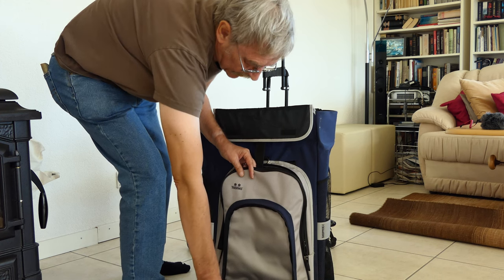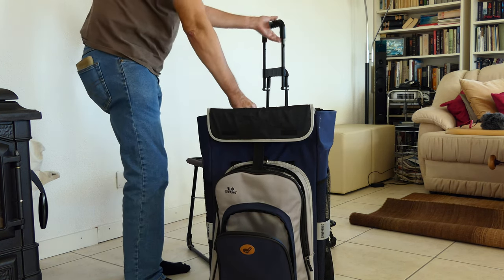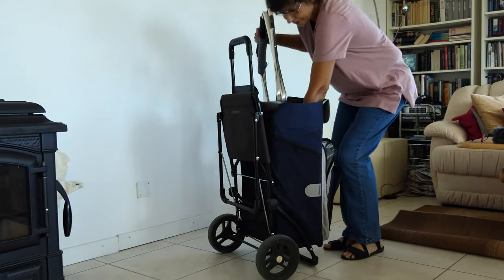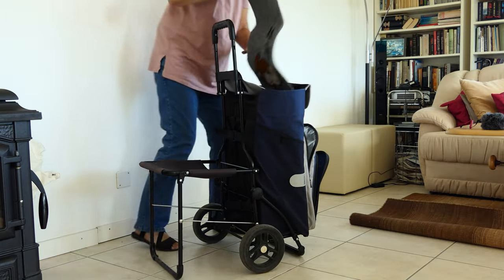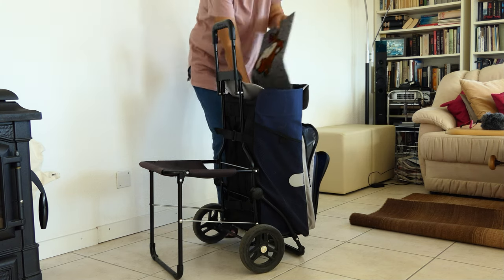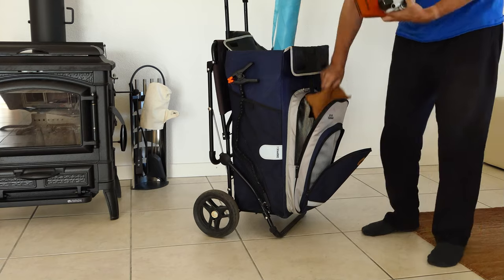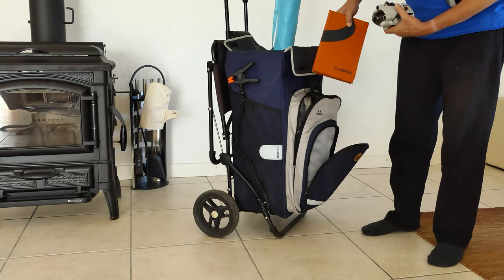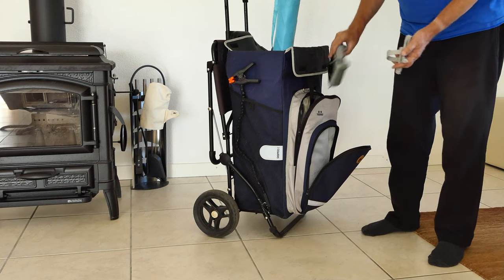The outer pockets must be numerous and as large as possible. We put a thin doormat inside to protect the shopping bag. We'll tell you what we take with us in one of the next episodes.